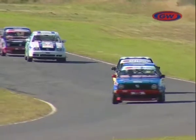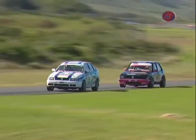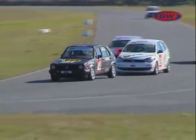Getting away, and looks like there's a move here for what is going to be fourth place. Atkinson having to go defensive to keep Andrea Bates behind him. It's not going to be easy to keep Andrea. She's found some real good pace around East London Grand Prix circuit and definitely can run at the front with those boys.